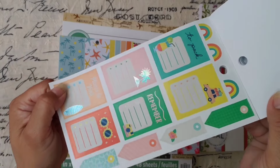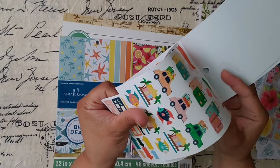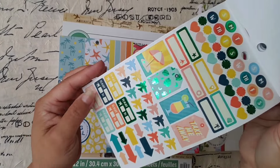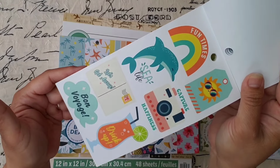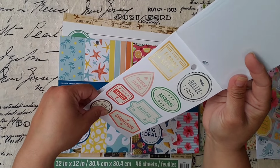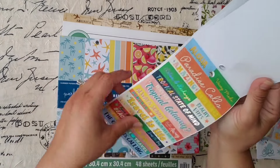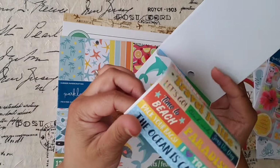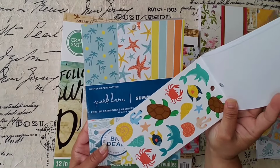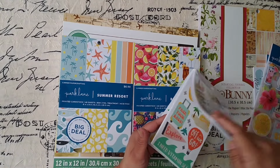Look at this one. Oh, look at this. Look at this. Yes. Do I have two here? One. These are kind of thick, but look at this one. Look how beautiful. Wow, this has a lot of stickers, you guys. Look at this one. Are they the same ones or different ones? I think they're different ones. But nice. Oh, yes, bathing suit. Look at this. And of course, fishies. Sea animals. Perfect, right? Yes. So I had to get this one for $5. Definitely.